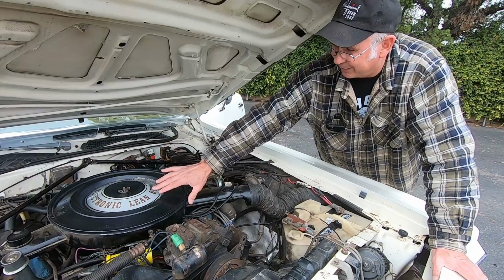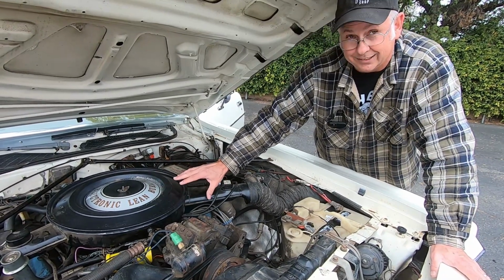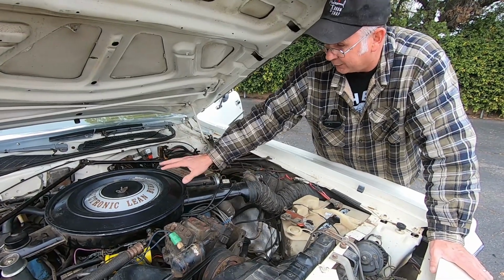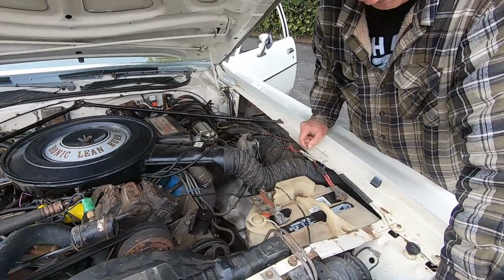Despite the lean burn having the bad reputation, it's actually a really good system, especially in this year because they modernized it from the prior lean burn systems. This is fully electronic timing control, which is what you want.